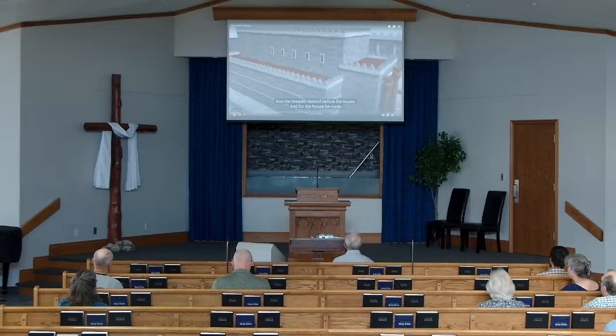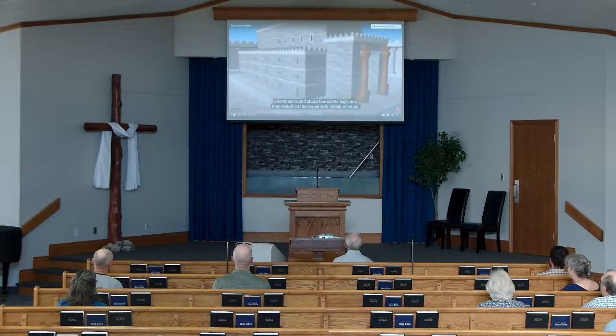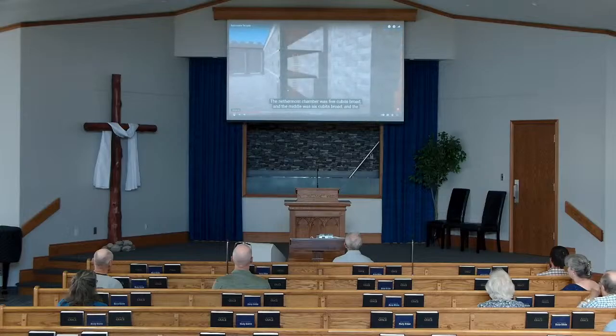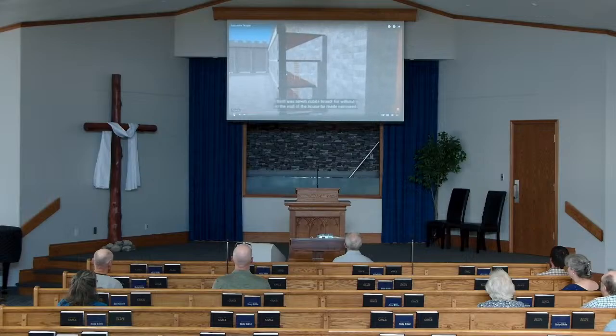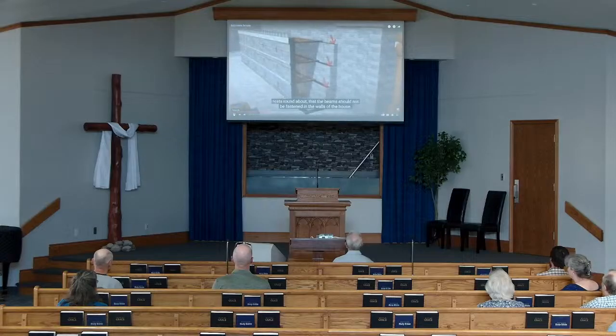And for the house he made windows of narrow lights. And against the wall of the house he built chambers round about, 5 cubits high, and they rested on the house with timber of cedar. The nethermost chamber was 5 cubits broad, and the middle was 6 cubits broad, and the third was 7 cubits broad. For without in the wall of the house he made narrowed rests round about, that the beams should not be fastened in the walls of the house.